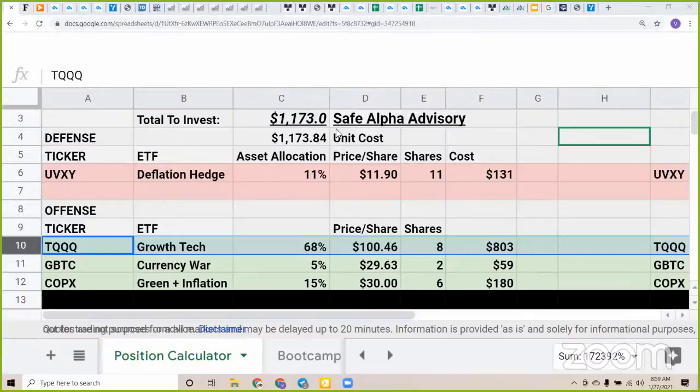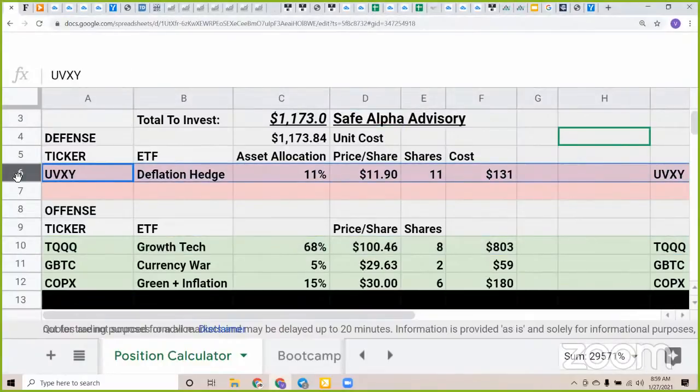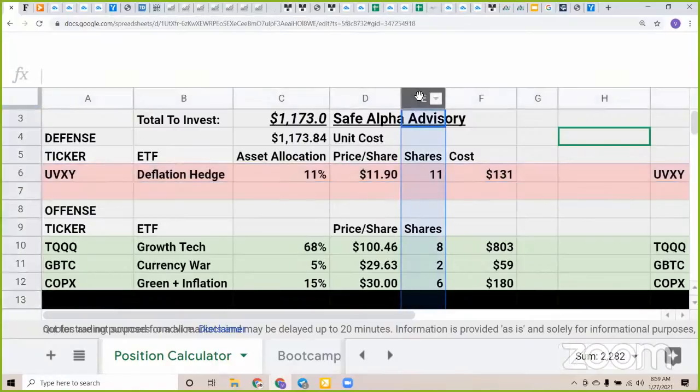Safe Alpha Advisory. This is how we present the trading plan, and this is really the big breakthrough. What we found is if we stick to a strict ratio of shares, then everyone gets the exact same return down to the penny. You're going to get the exact same return as Dean and Jeff, as well as the model portfolio over the same period of time. That's because we tell you exactly how many shares to invest per unit of investment. So this is mutual fund NAV type portfolio management.